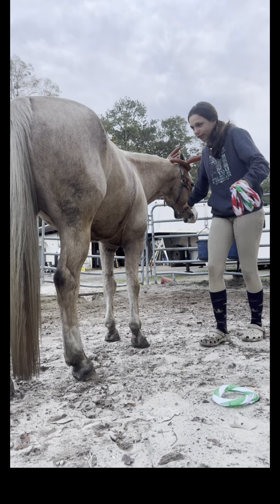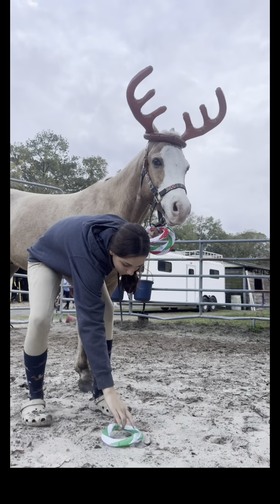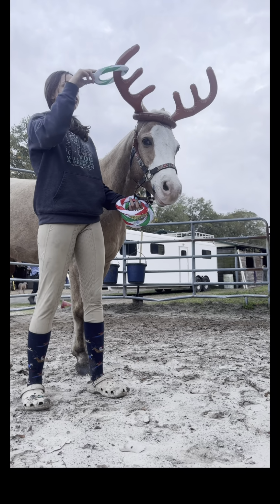Time for the camera, my love. He's like, I want to show my butt. He's like, my beautiful butt. Just look at my little golden butt. Pandora! Okay, Liza.